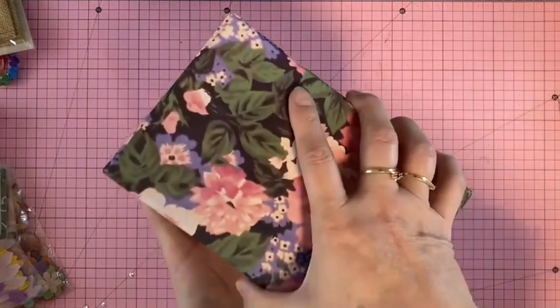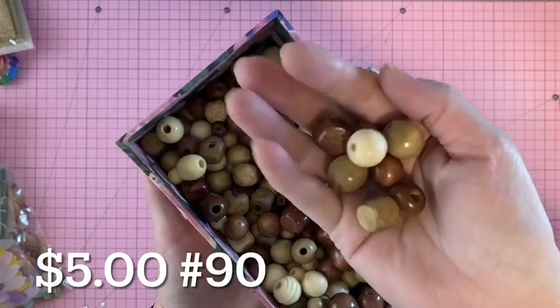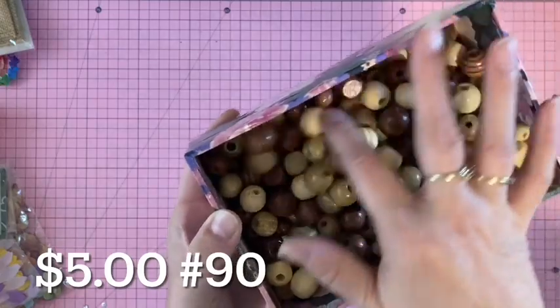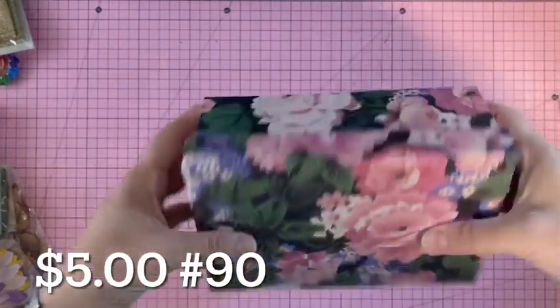Next up, I've got a box of wooden beads. So let your imagination run wild with these awesome wooden beads. Yeah, so all kinds, all colors. They are varnished, and they will come in the box.